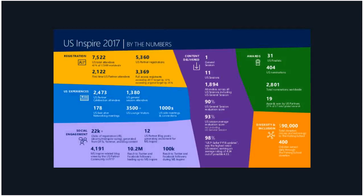But the last thing I really do want to cover is that right-hand column as a whole. Again, we had a fantastic year with awards, and we had so many partners apply for awards. And again, we had a record number of US winners. We had a record number of US finalists. It was just a great year for the US as a whole.